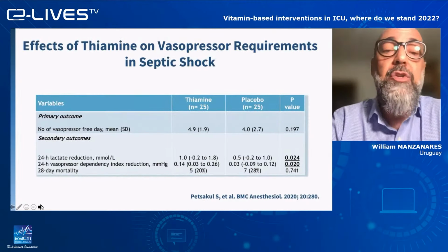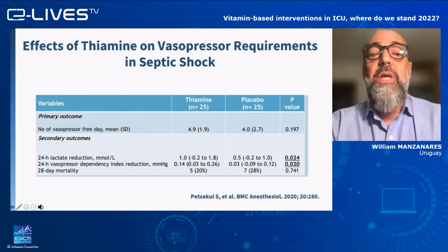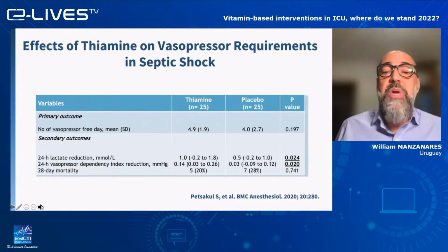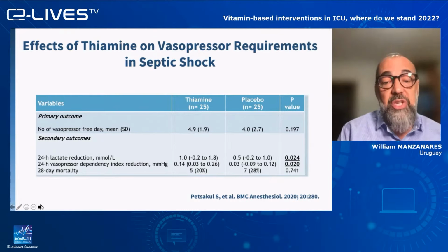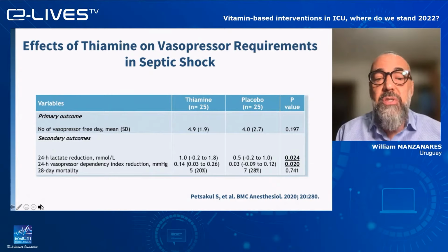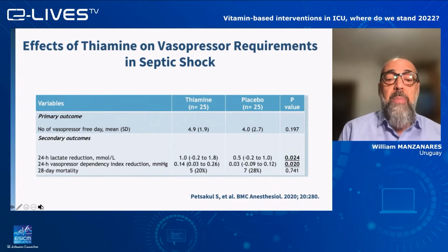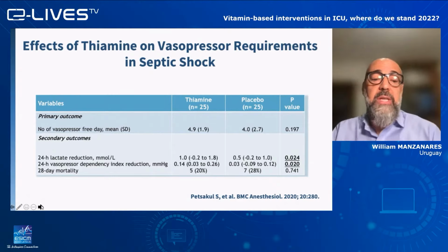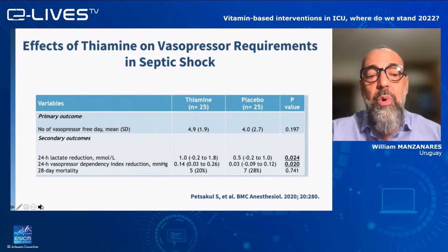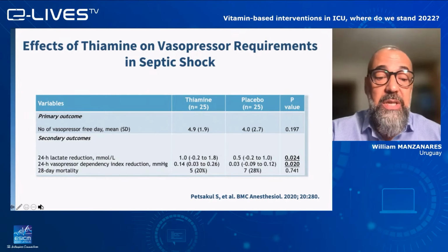This is another small randomized trial on thiamine and vasopressor requirement in patients with sepsis and septic shock. This is a small, insufficiently powered trial, but the authors demonstrated a significant reduction in 24-hour lactate in these patients, as well as a higher reduction in the 24-hour vasopressor dependency index.